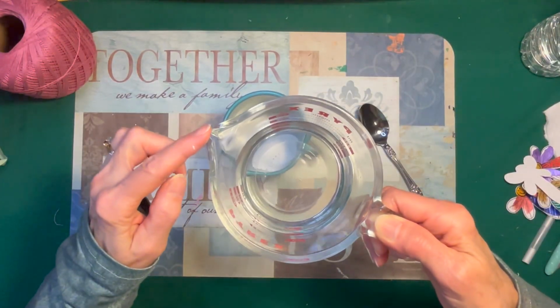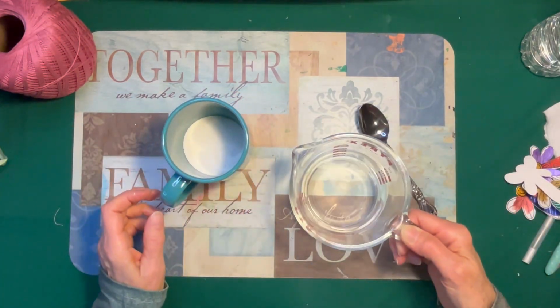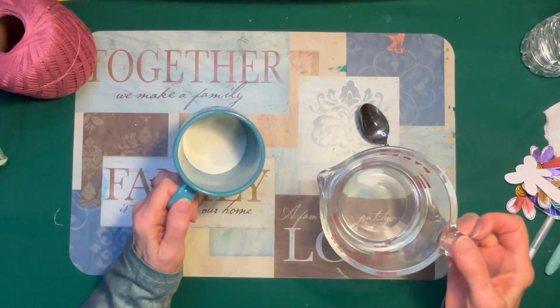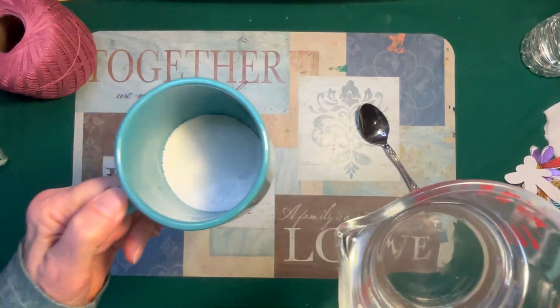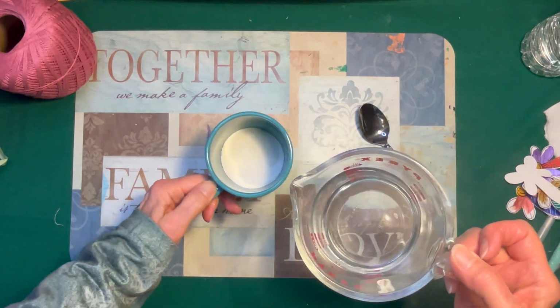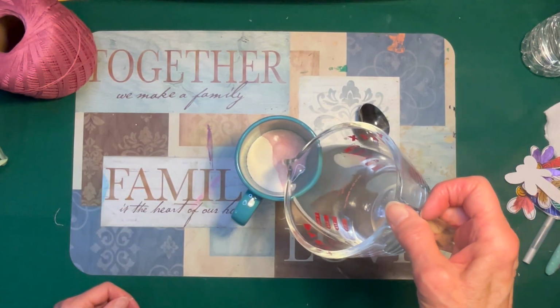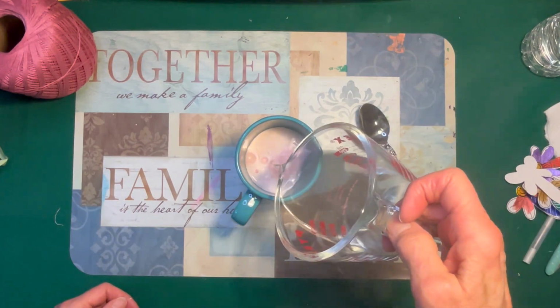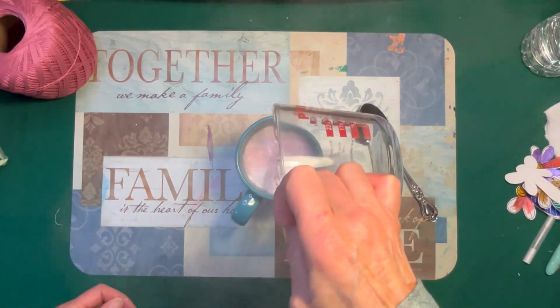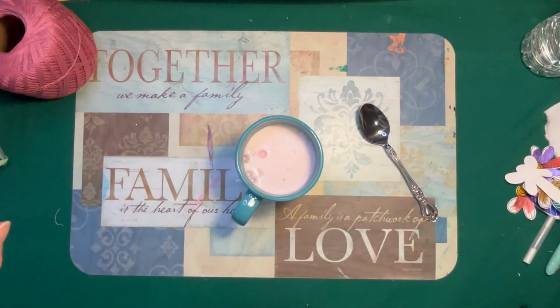I was smart today. I put it in a cup with a pouring lip. I spilled water all over yesterday. So here's my white hot chocolate. Let's see if we can do some color changing. Six ounces exactly.